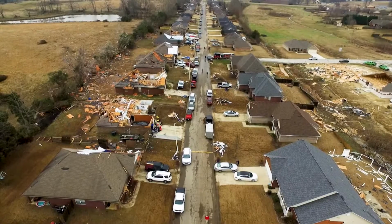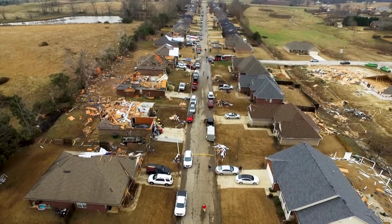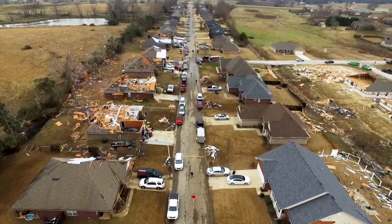You could have an F5 tornado go across an open field and you would just never know about it. That's exactly right. The EF scale is a damage scale, and so we need to have damage to be able to rate it accurately.